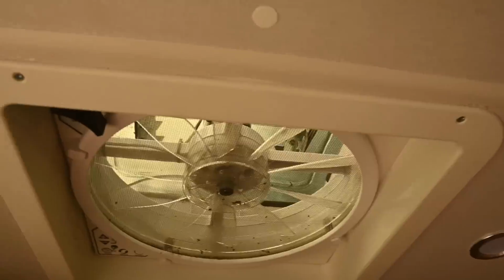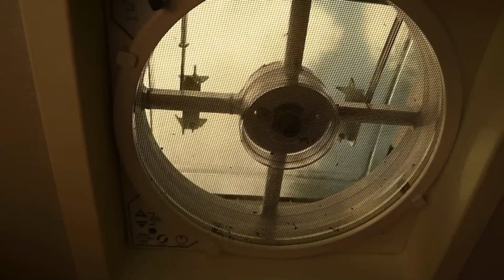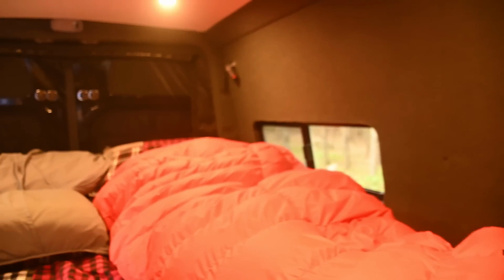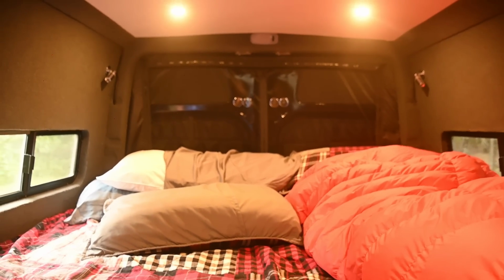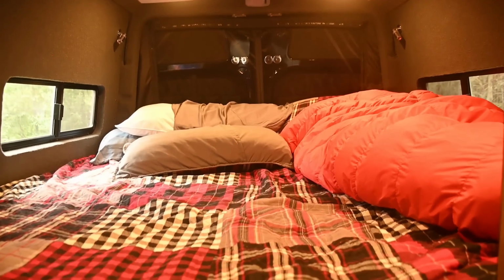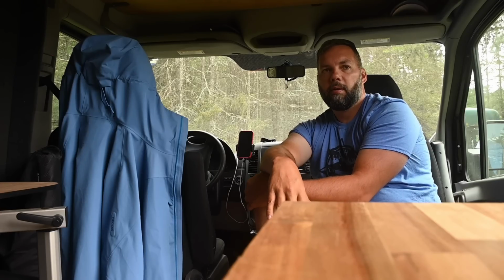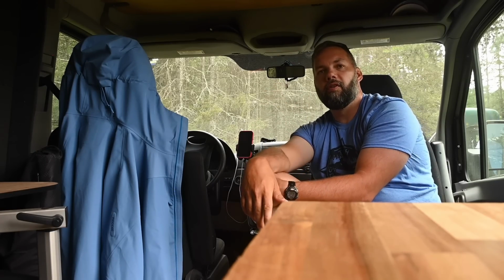Your shower's outdoor. Yeah, the shower mounts on the back door. You got a fan. Yeah, there's a Maxxair fan on the top. You got bug screens. How's the bed? Bed's pretty comfortable. Pretty big. It's nice and wide. That's something I may upgrade, is just get like an IKEA foam mattress, a little bit thicker. Just something a little bit bigger. But I've got room for it below the window, so it would fit in.